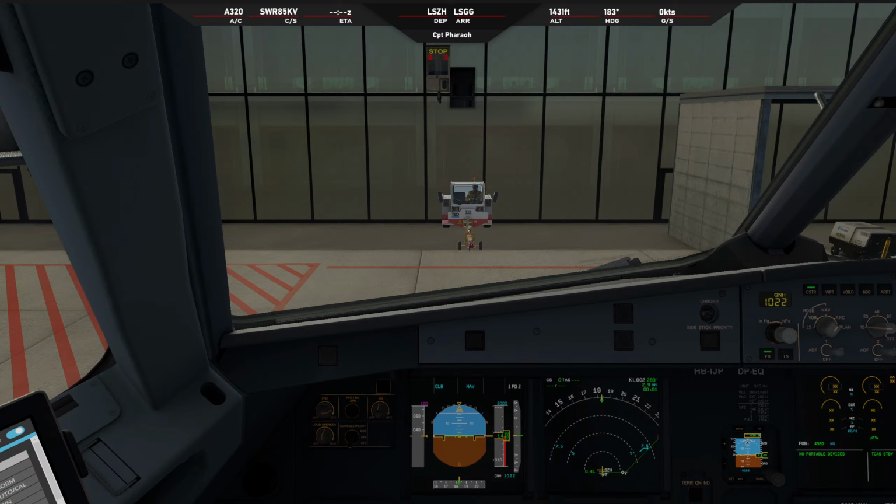69 Kilo Charlie, wind variable 3 knots, runway 14, clear to land. Runway 14, clear to land, 69 Kilo Charlie. 78 Juliet, Zurich Tower, Grüezi, continue approach, number 2. Number 2, 78 Juliet. November Mike Alpha, welcome to Zurich, taxi via Juliet, hold short runway 28. Via Juliet and hold short runway 18, correction 28, November 414 Mike Alpha.